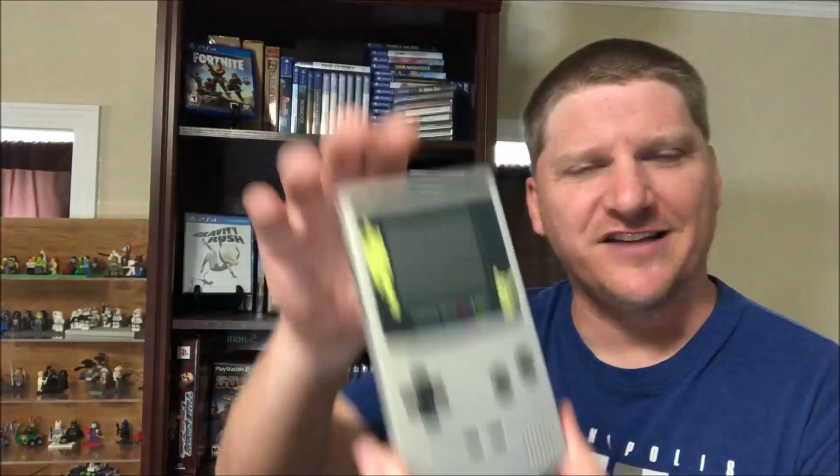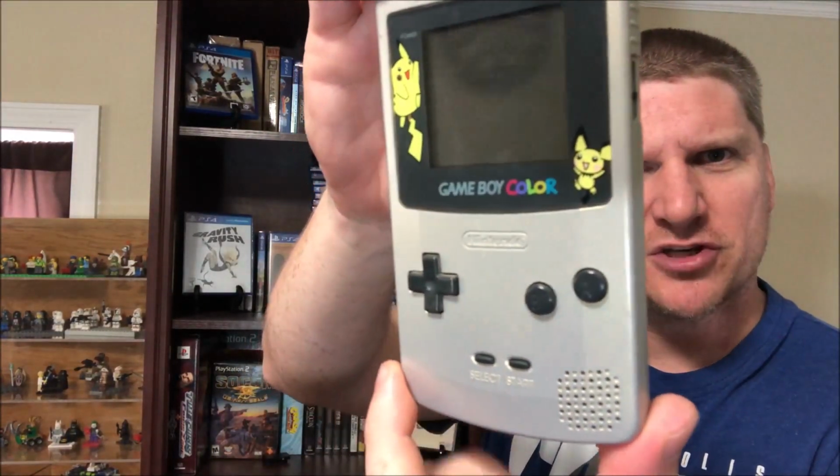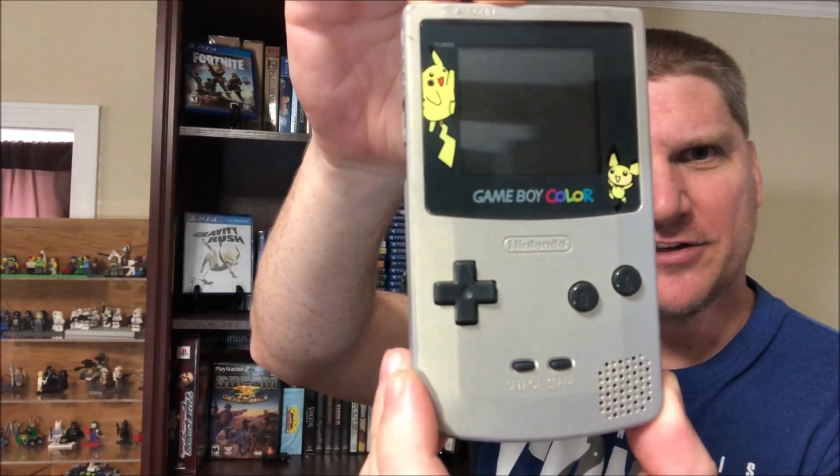But this is cool because it's not the yellow one. This one's for Pokemon Gold and Silver, and I don't know if it's going to show up, but you see how it's like silver? This gray plastic is like silver, and then as you turn it, it turns gold. So very, very cool. My son's a Pokemon guy. I know Tyler's a Pokemon guy, so we might sell this really, really quick.